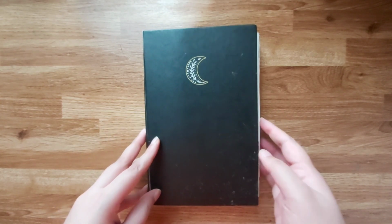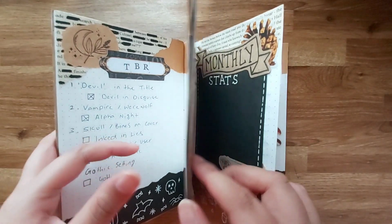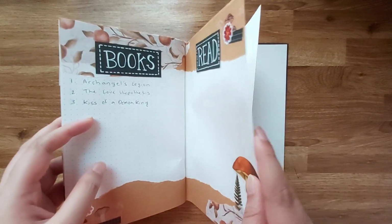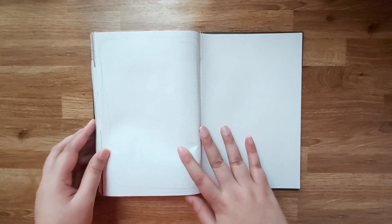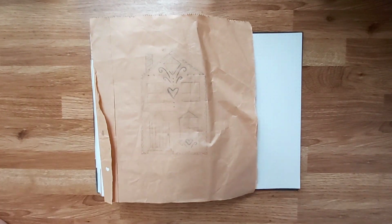Today we'll be going through my December 2021 reading journal spreads, and yes, it is official. 2021 is nearly over. We're at December. We're in the last month of the year. It is kind of surreal, but I'm actually really excited about the spread.